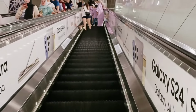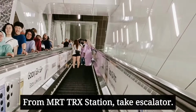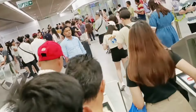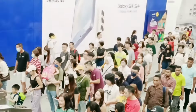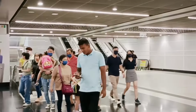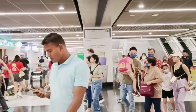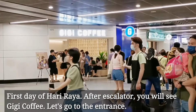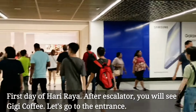Today we are going to the exchange TRX in Kuala Lumpur. Today is also the first day of Hari Raya. A lot of people today, this is the first day of Hari Raya. Once you come out, you will see Gigi Coffee. Let's go to the entrance now.